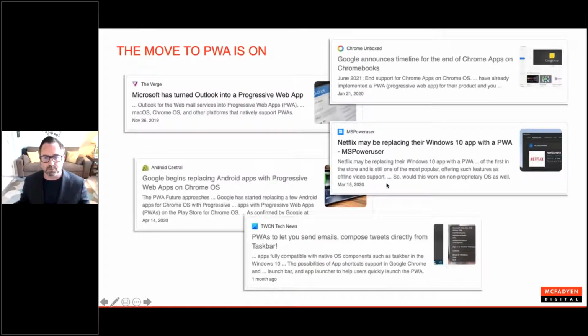As we see here, right? What's our proof point for, is this a technology I should be getting on board with? Well, why are 50% of the apps going to be PWA instead of native applications by the end of 2020? Well, look at the dates on some of these articles, right? Microsoft has turned Outlook, if you go onto just the Outlook site now for Office 365, you'll notice you can install that as an app, right? So it's got some offline potential. It's got some of the native app functionality that you're used to. And that was just the end of last year.